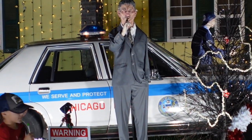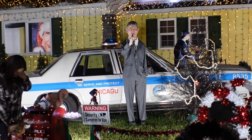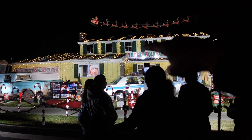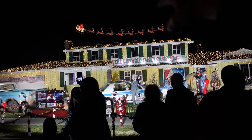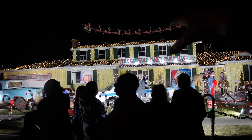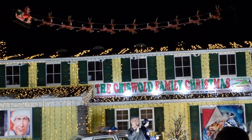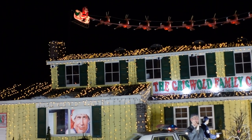So I was just talking to a couple other people in the crowd here, and they were saying that this top part of the house is actually fake. So this is all just a facade. But man, does that look like part of the house? That's pretty amazing.